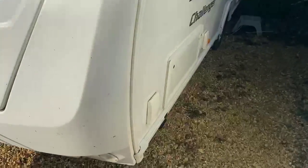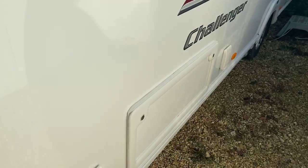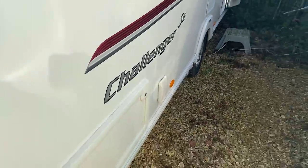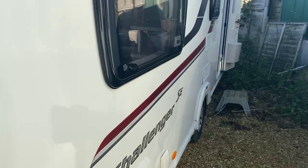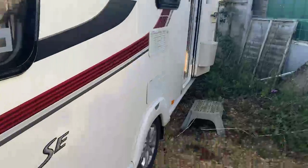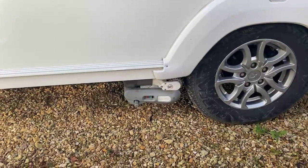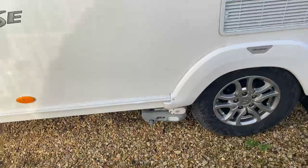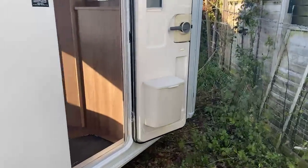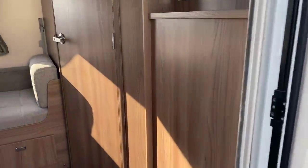You have the exterior barbecue point located here, a side access hatch to underneath the front couches, and also a 230 volt exterior socket. The Challenger SE logo running all the way down the caravan back towards the habitation door. You have the benefit of a Power Touch Evolution manual engage motor mover already fitted to this caravan, so certainly being able to save on expense there. Swing bin on the door with door window with blind as well.